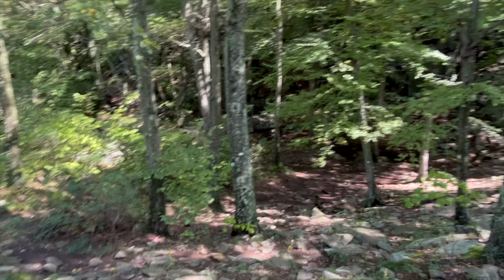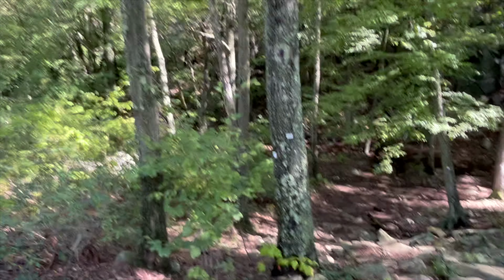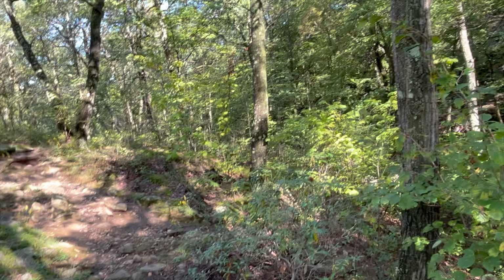Here the blue trail we're on intersects the white trail. Now, this is an opportunity if you're feeling really exhausted to go back to the parking lot. Just take a left here. The white will take you to the red trail, and the red trail will take you to the lot.